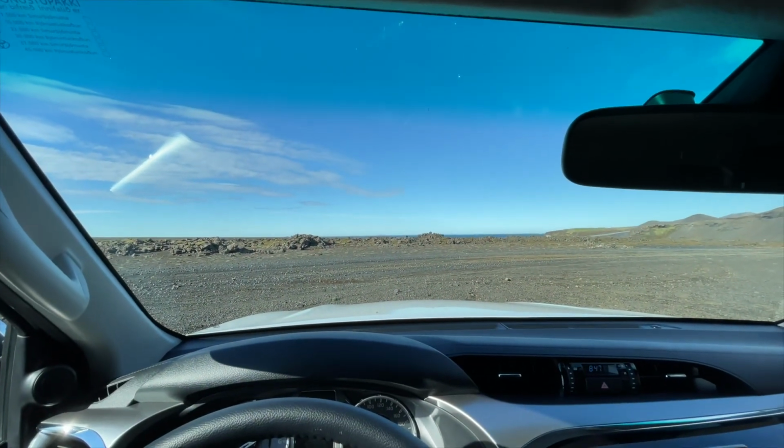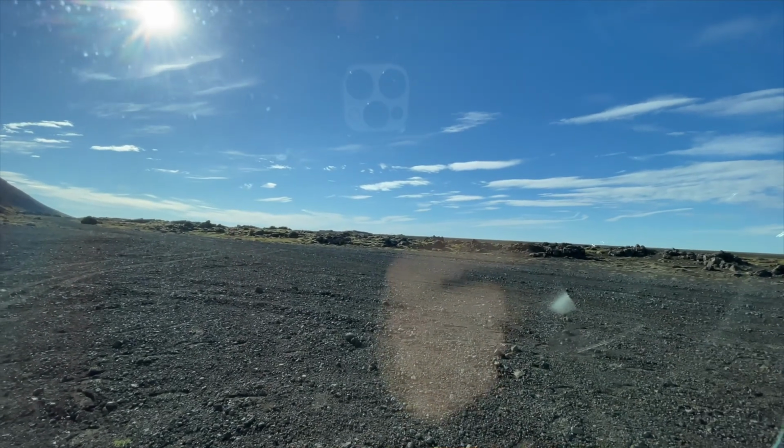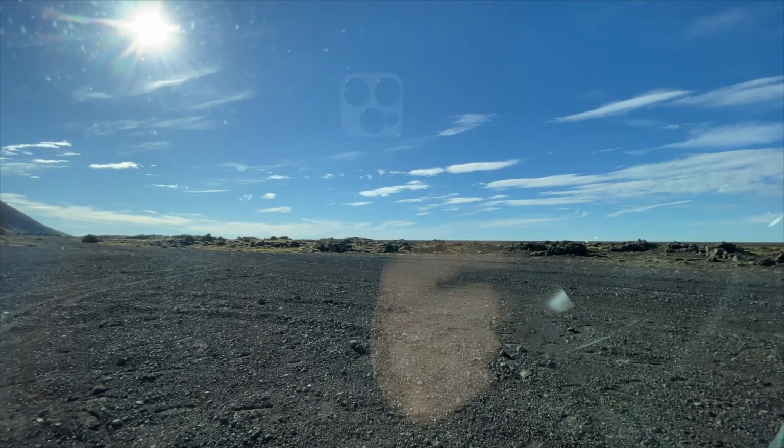And so let's take off. Let's drive a little bit, and let's get out of here. Let's go see some amazing landscapes here in Iceland.